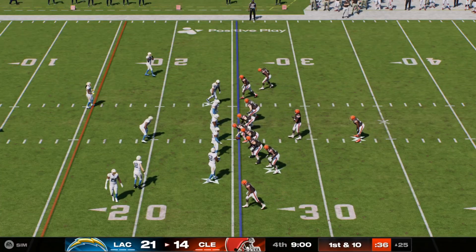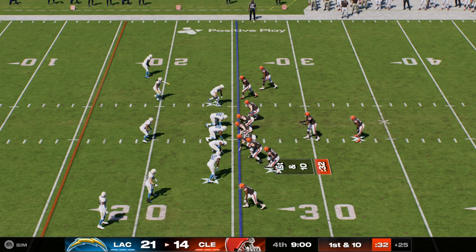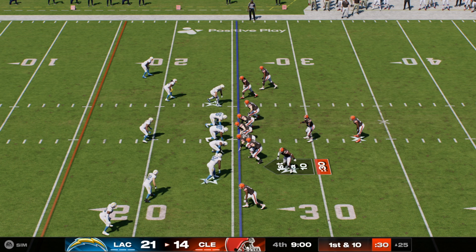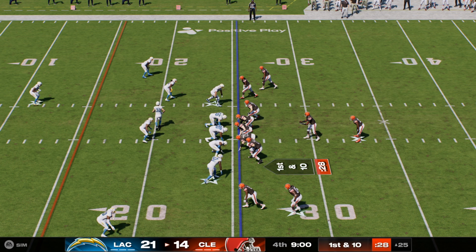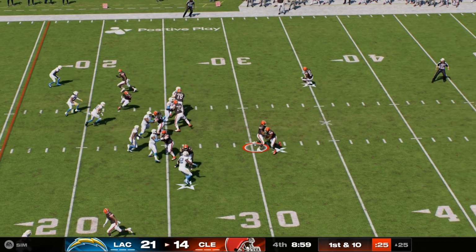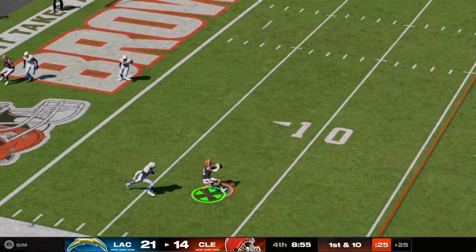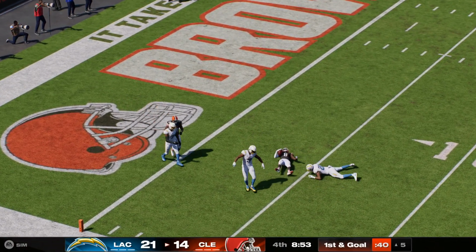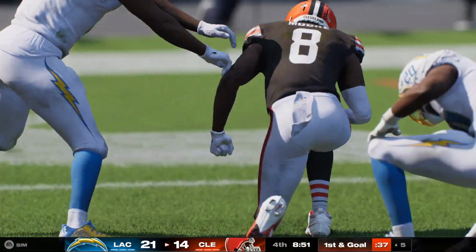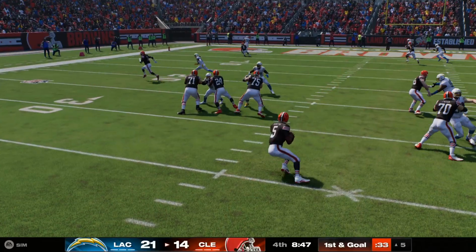So they come to the line for first down and 10. Njoku, the tight end, is the one in motion. Winston will work out of the pistol. He's got it at the 7. And they're going to be set up now as he's brought down at the 5-yard line.